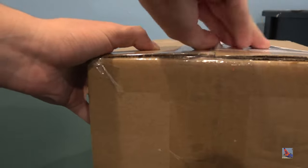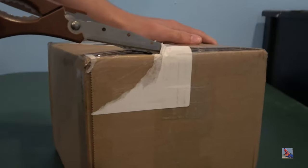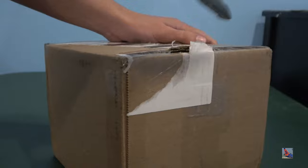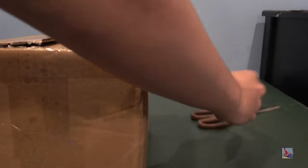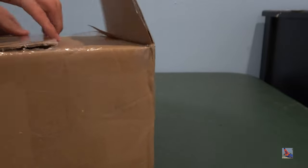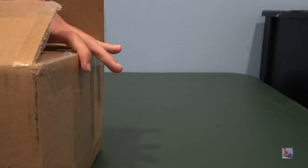All right, first indentation into this thing. Struggling with this. Oh my god. Holy crap, this is really taped shut. Oh, jeez. Alrighty, that was a bit of a struggle there, so let me move the scissors off to the side here. Okay, we're making some progress now. Oh, jeez. Ah, there we go.